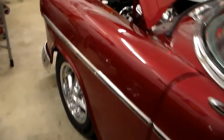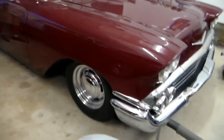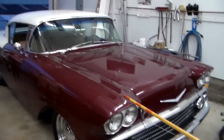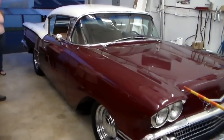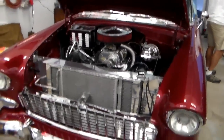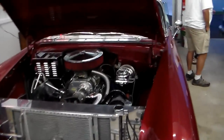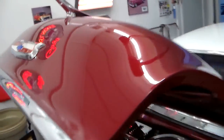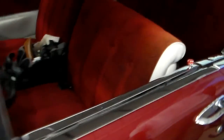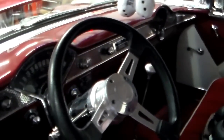You're more than welcome. And you just got the 58 recently? Yeah, brought it home last Christmas. It's actually in really good shape, very solid. But that's a love affair right there. Just beautiful everywhere you look, immaculate. They use pretty good paint, but they did a lousy job with their prep work.